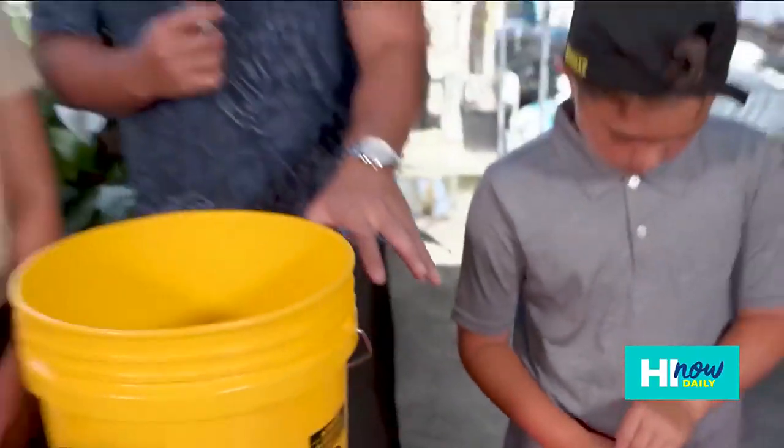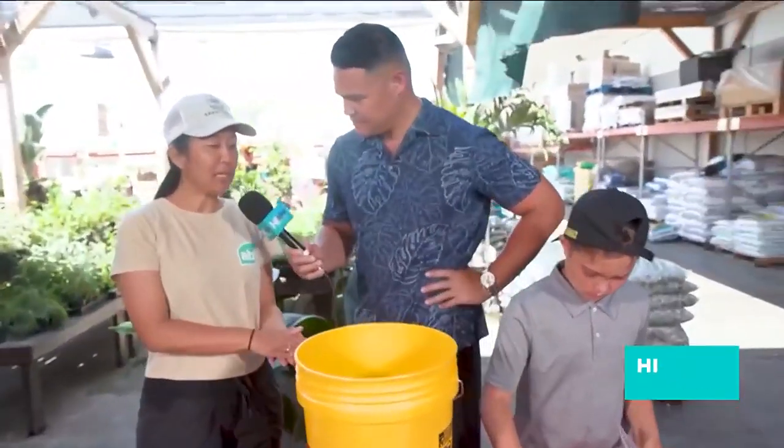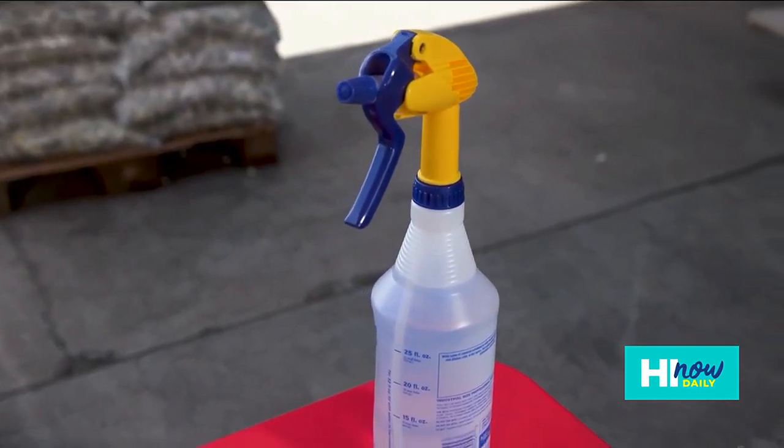Now, Aiden is just finishing up the last couple of seeds. What happens next, Sandra? Yeah, after you finish planting the seeds in the seed tray, we do want to give them a good watering, so it helps with the germination process. He has that water spray bottle there, and it's good to use a light mist, or if you have a hose with a misting setting, that would be best to make sure the seeds get the proper watering, but it doesn't disturb them in the soil.